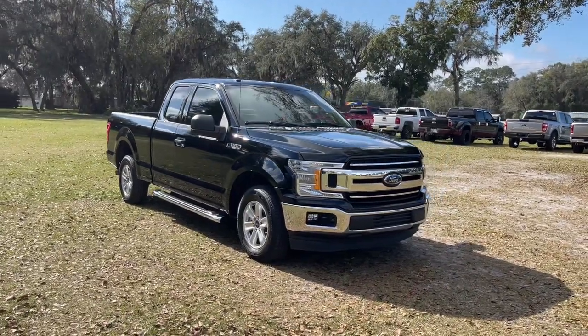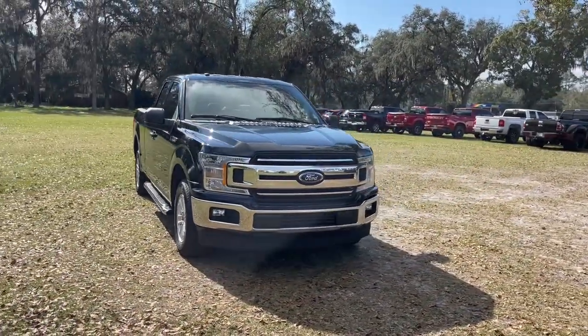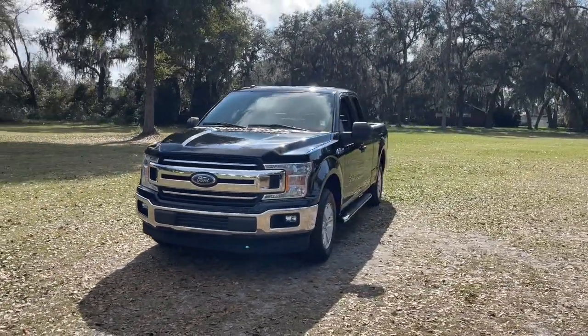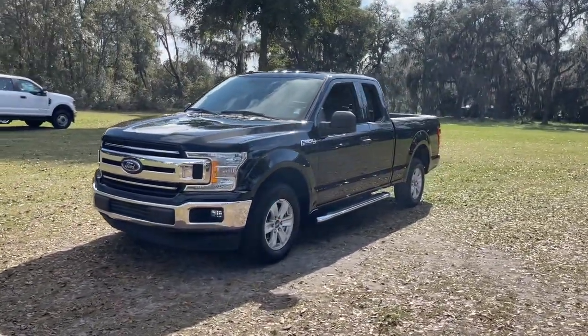Get acquainted with the 2018 Ford F-150. With less than 70,000 miles on the odometer, this vehicle provides excellent value.